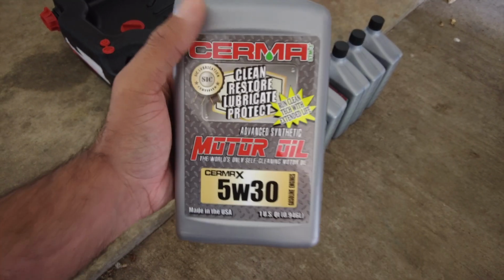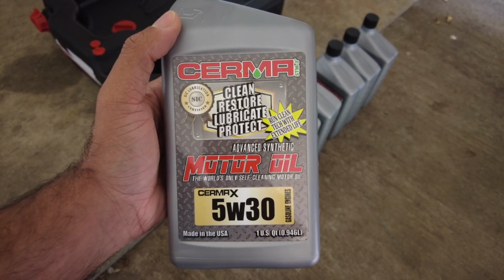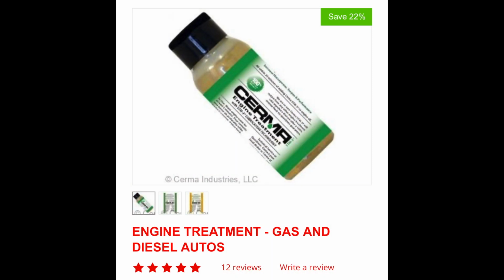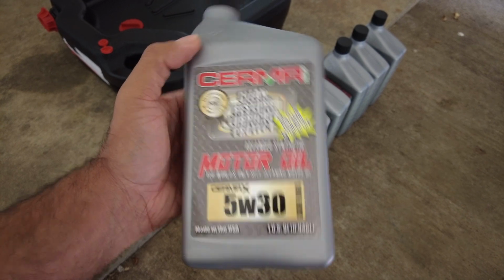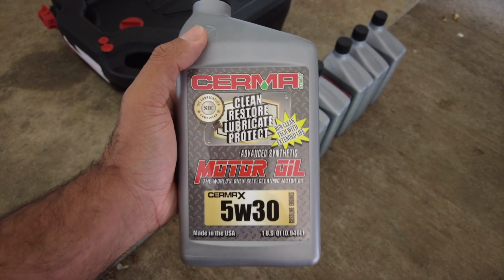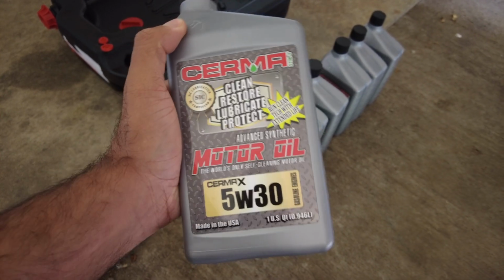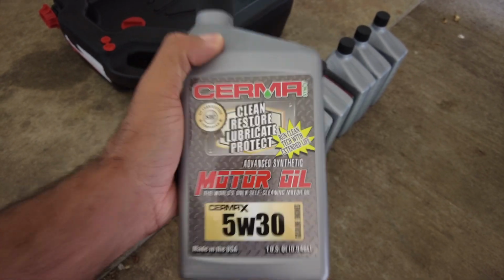And for starters, I just want to show you guys real quick the type of motor oil that I'm using. It is from Surma. I know some people may not have heard of this. I did a Surma engine treatment on my last vehicle and I noticed a difference. I actually did it on this vehicle too, and I will say I didn't notice a difference this time. This was a brand new vehicle, well, almost brand new. But hey, why not try it in case it does help out in the long run. Surma does recommend using their motor oil in order to continue with the cleaning properties that the treatment offers.